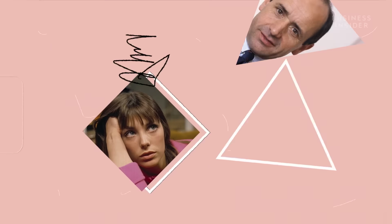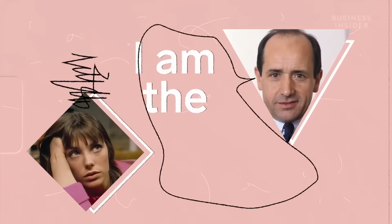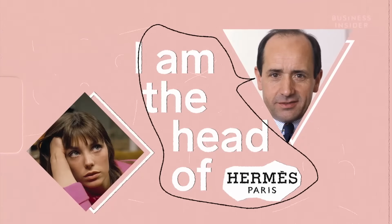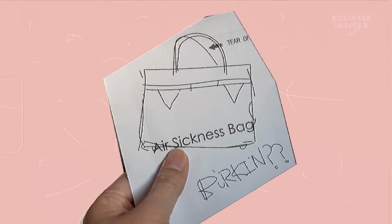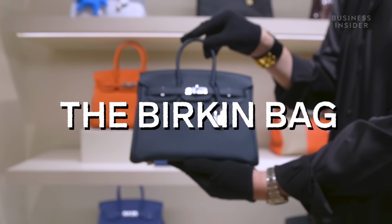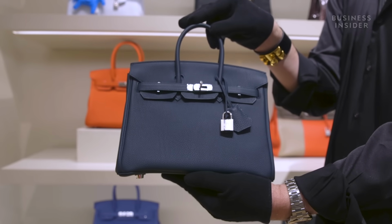Jane complained to her seatmate that it was impossible to find a weekend bag she liked. Dumas introduced himself as the head of Hermès, and the pair spent the flight sketching possible handbag designs on the back of an airplane sick bag. A year later, Dumas presented Jane with the Birkin bag, a spacious yet sophisticated leather design perfect for everyday use.